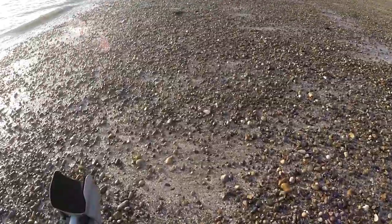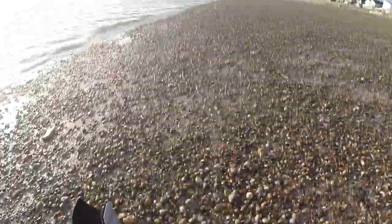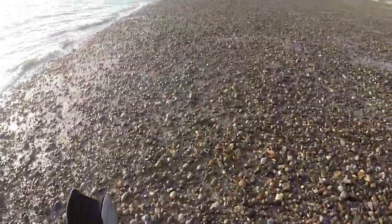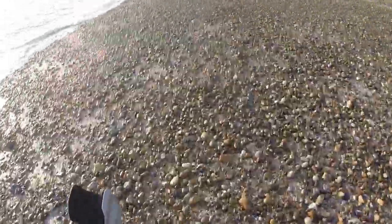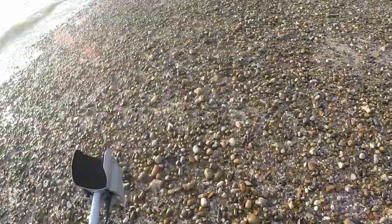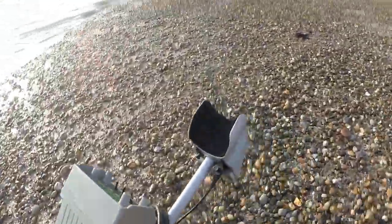Problem is, I don't know exactly where I was detecting last night. I think it's opposite this thing with the flags up ahead, so it's just a quick walk along the beach, then we'll get set up and have a go. Tide's going out, so probably about another half an hour before all the mud's exposed, so that's given me time to just have a quick look round. But yeah, fingers crossed, let's hope we can find it. I don't care if it's soaking wet, I can dry it out, but I would really like to get that back. Right, let's crack on.